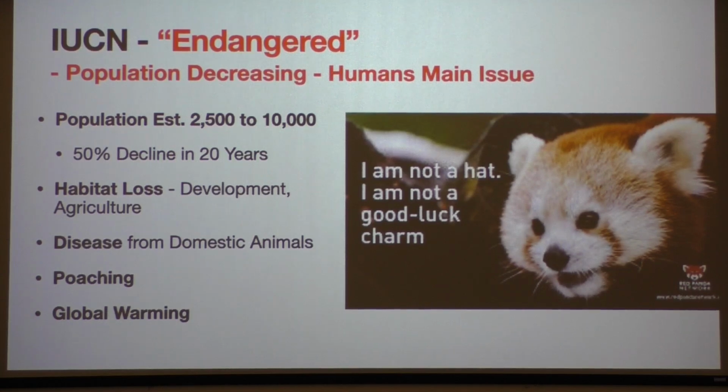Global warming is a problem for bamboo because it's going to cause bamboo species to go extinct, which lessens the food availability for these animals because they don't eat all 1,200 different types.